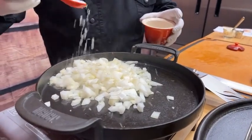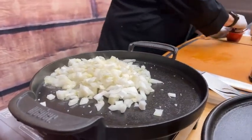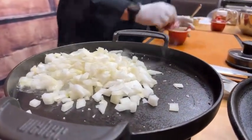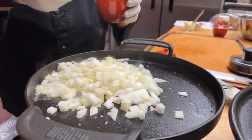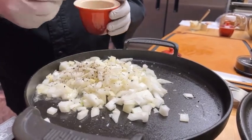I can't believe there was a time in my life where I did not eat onions. Was there really? I hate to admit it, but there was. And now you are an onion fanatic. We eat some pretty good stuff in this place, right? It smells so good right now.